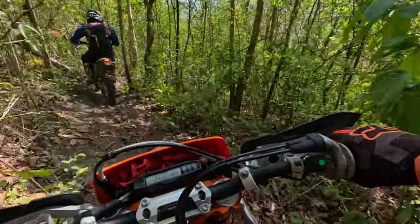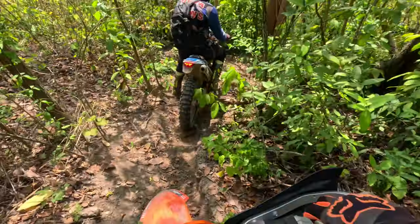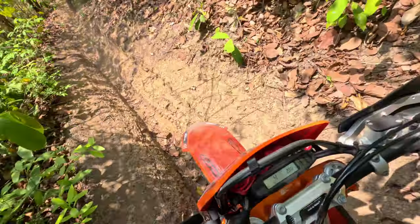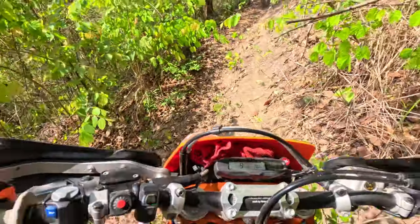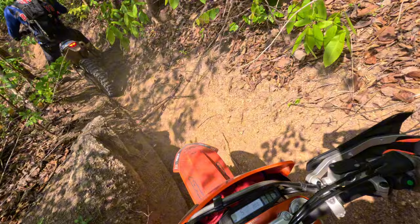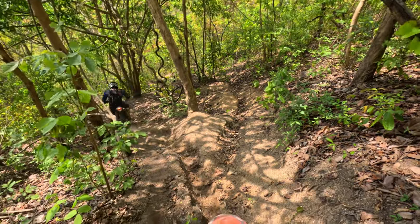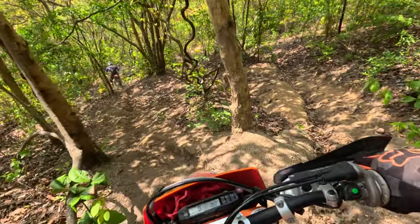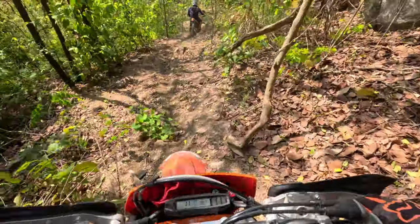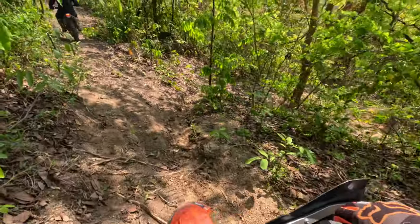Front suspension could be a little bit more soft, but I only had the clicks adjustments. Well, foot's on the pegs. Bit of a slope here, you gotta watch. Whoa. Taking this. Yeah, downhill also feels much better.